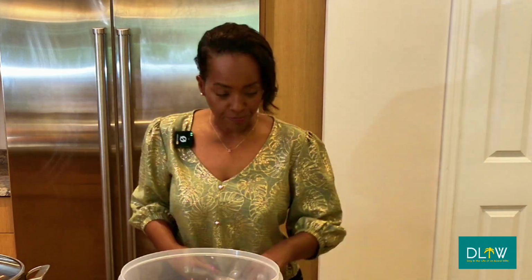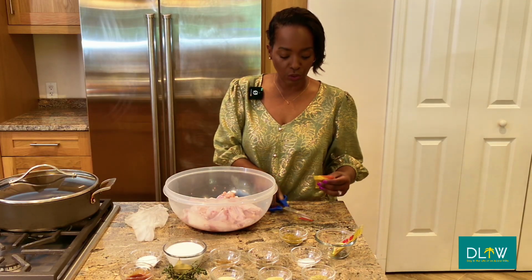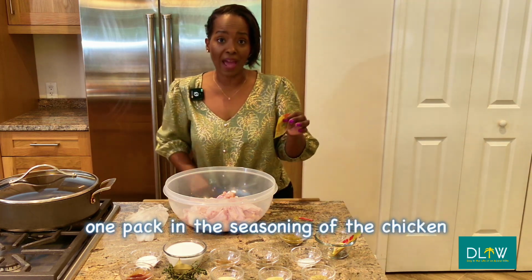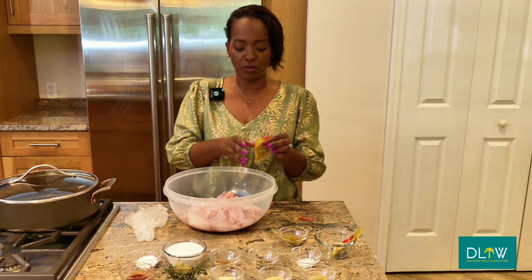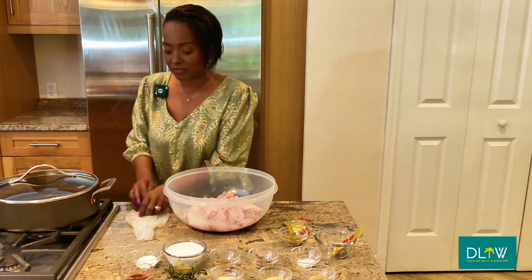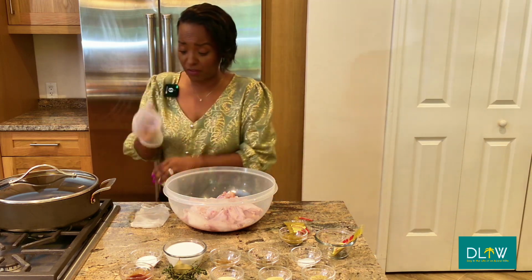First, I'm going to cut open our curry, and I'm going to actually use 1 pack in the seasoning of the chicken, and then we're going to burn the curry, and I'll teach you about that. So let me put on my gloves, because honey, curry will stain your hands, so you want to be very careful.